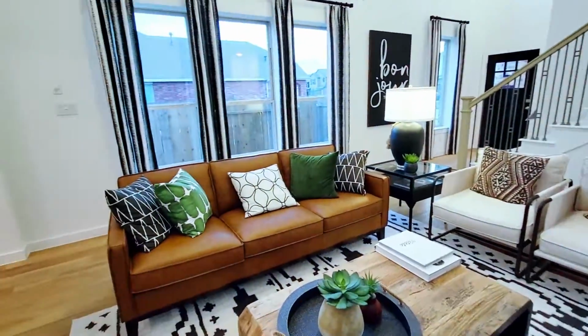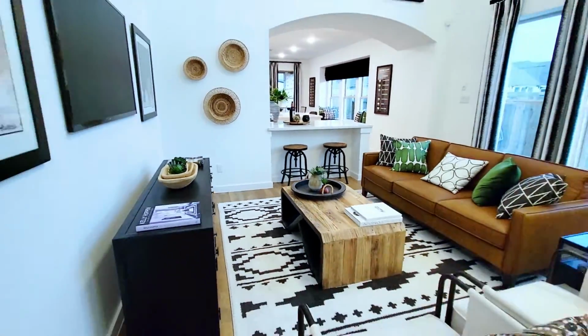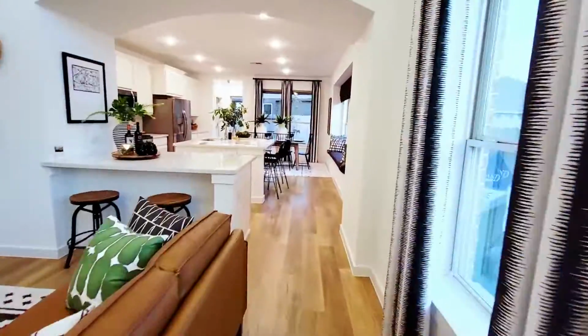Currently there are 4 inventory homes available to move in for January. These homes not only look beautiful, but they come with so many great standard features.